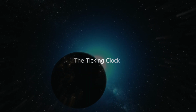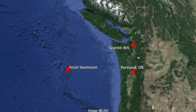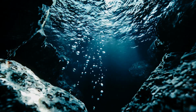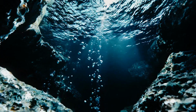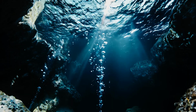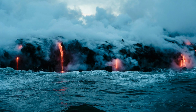The ticking clock. Deep beneath 1,500 meters of ocean, the Earth is holding its breath. At a place few humans will ever see, on the crest of the Juan de Fuca Ridge, something is happening. Not all at once, but steadily, silently. The seafloor is rising, micrometer by micrometer, day by day. For most volcanoes, this kind of buildup would be guesswork, but Axial Seamount is wired like few others on the planet. Since its last eruption in 2015, scientists have been watching.